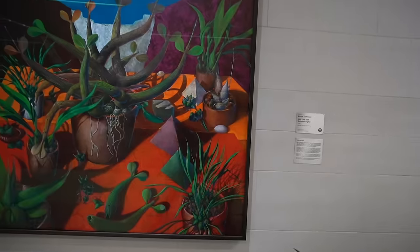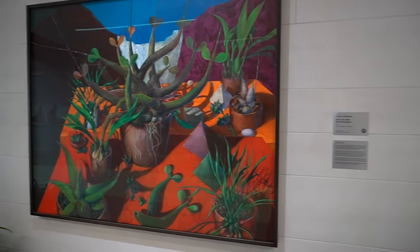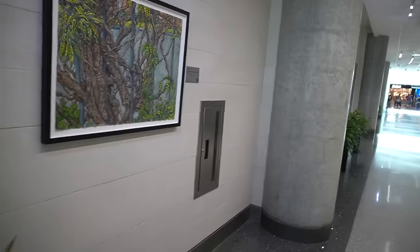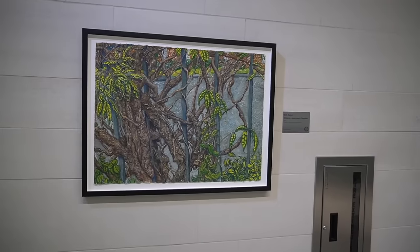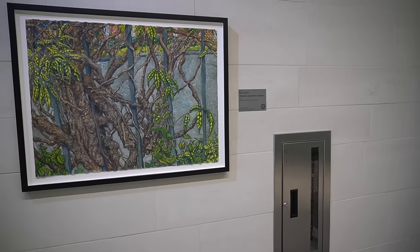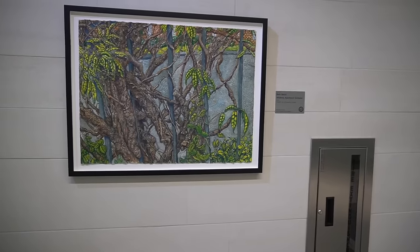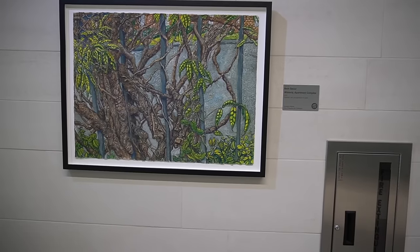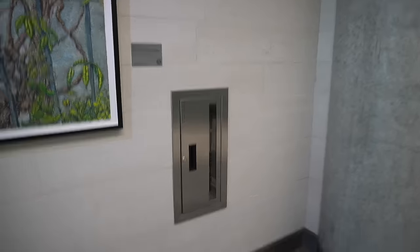Lucas Johnson, Still Life with Chambrecle, 2001, oil over acrylic. Here we have another one. Oops, I almost fall over my luggage. Wisteria Apartment Complex, Beth Secker, 2015, graphite pen. I was reading what the medium is. Graphite pen and gouache on paper. Sounds very involved.